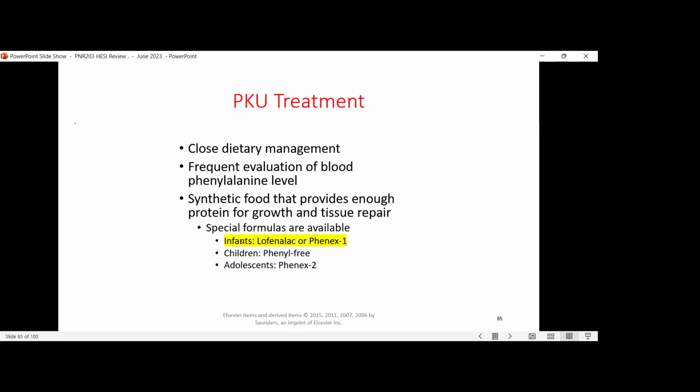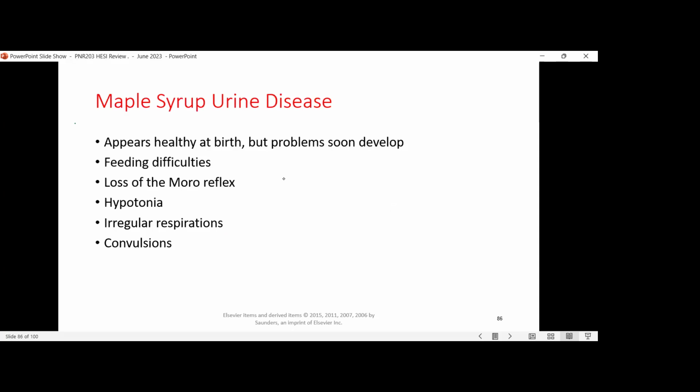All right, so here's your infant formula, Phenex 1. And these are synthetic foods, okay? Such as for the glycemia we talked about, where they can't break down the glucose into sugar. They can't breastfeed either because breast milk has sugar in it, has glucose in it. Okay. And again, maple syrup, I said they appear healthy at birth.